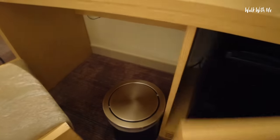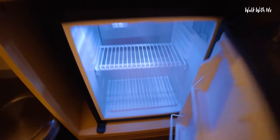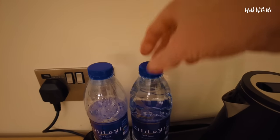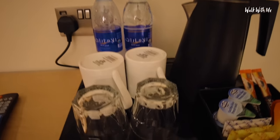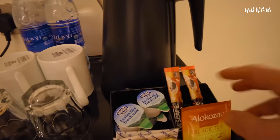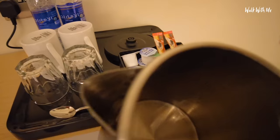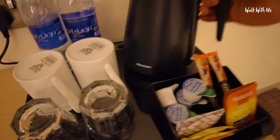I've also got a mini fridge, but there's nothing in there. However, I do have some complimentary water, which is nice. And if I phone up downstairs, they'll actually send me some more. A couple of glasses, some cups. We've got tea and coffee and a kettle. The kettle's lovely and clean. Nice little bit of artwork.